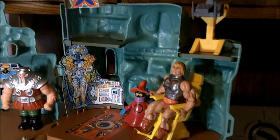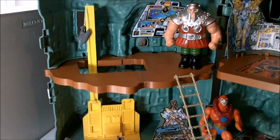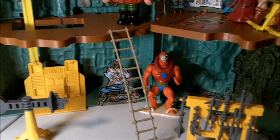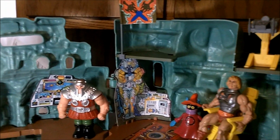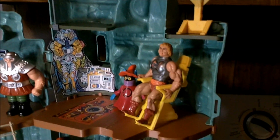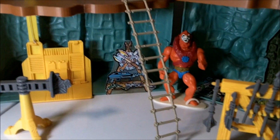And now it's time to make the video and show you the hard work has paid off, and the patience. I waited and waited for years, and for $20, I got a Castle Grayskull. I gave up a few of my other toys, and now everything is complete. Check it out. Look at Beastman back there.